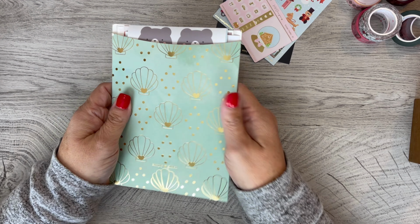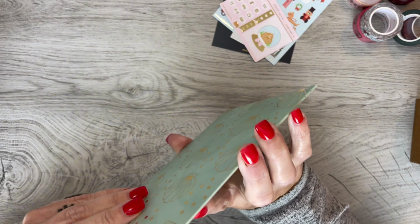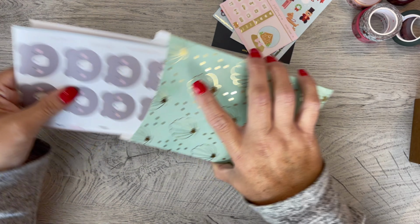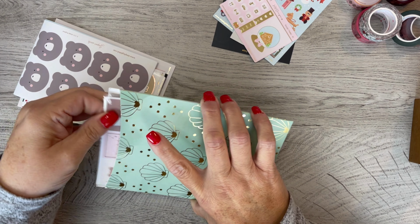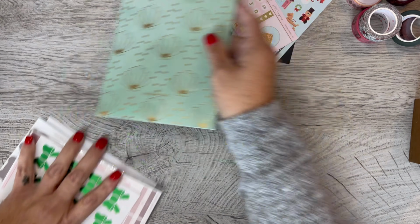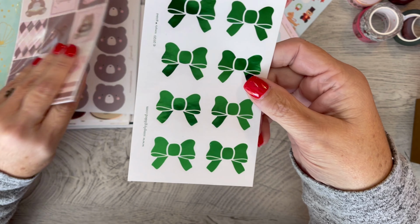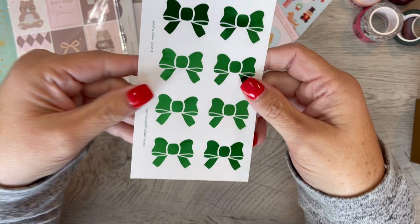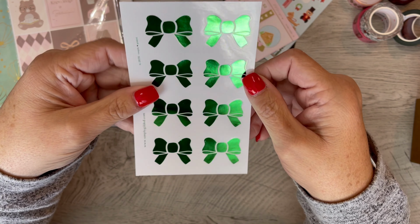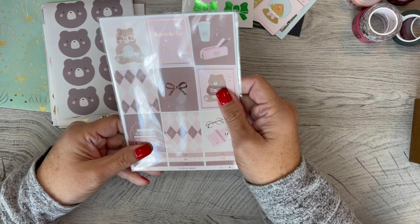Now, look how cute that is. All right, everything is out of here. So then I got a page of those foiled bows. I think I got a red one too, but I'll show you those when I get to them. So it's the green foiled bows. I thought this would be cute for Christmas presents and whatever else, but I did think about it for wrapping presents. And oh my gosh, Knowledge is Beautiful.